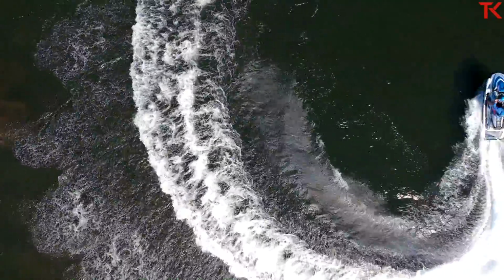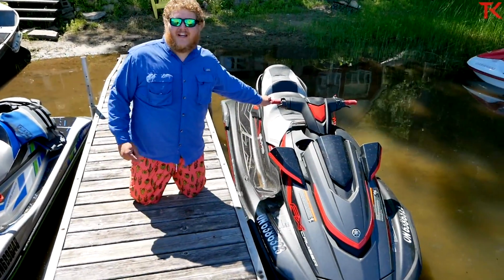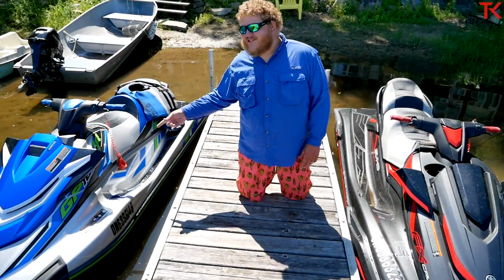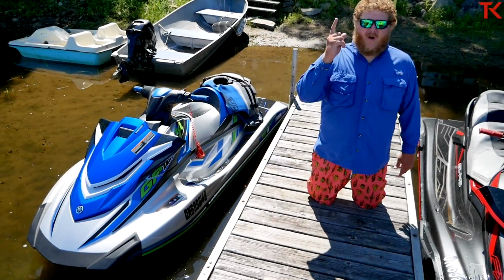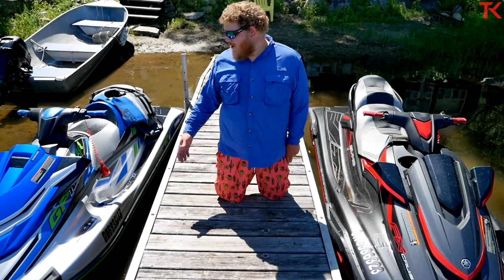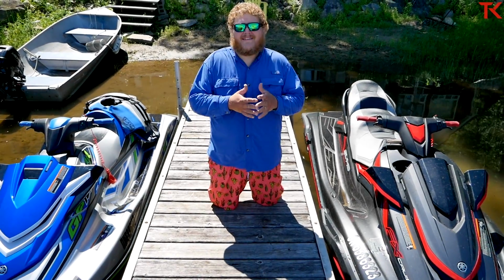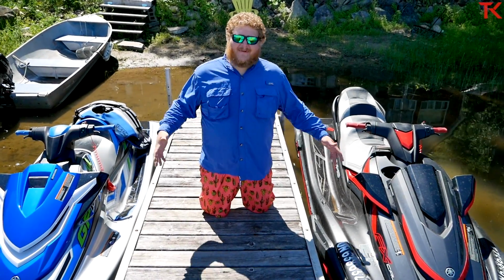So by now you've probably already figured out there are pros and cons to both of these models. This FX Cruiser is if you want the most comfort and power in the Yamaha lineup, plus all of the fancy features. Whereas this GP1800R is if you want a machine that is hyper focused on watercraft performance. Now, does that mean that the FX doesn't perform or that the GP1800 isn't comfortable? No, but you need to choose which one of these two machines you go for based on its compromises.